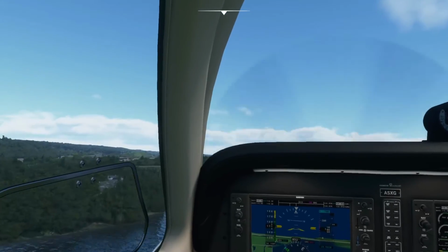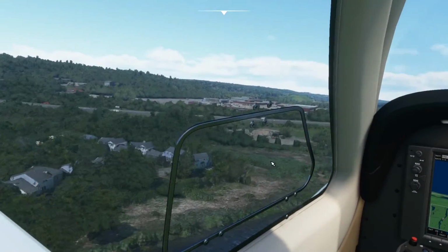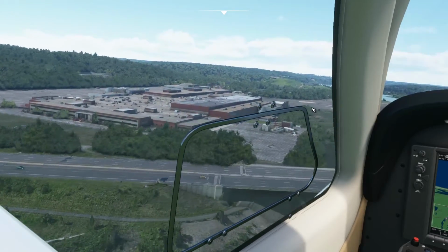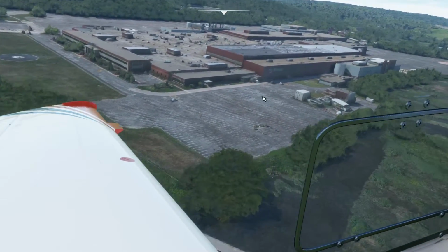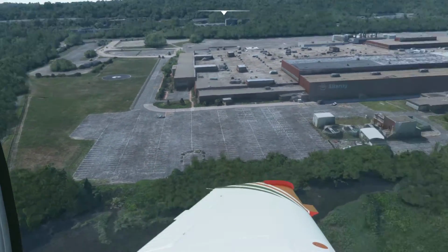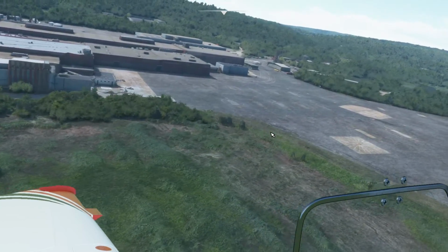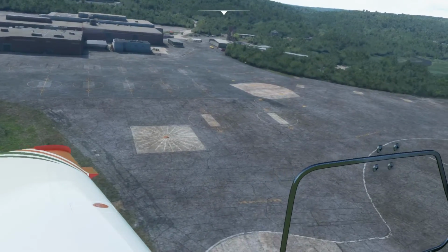And then on the other side, we should have Sikorsky, their main manufacturing plant in Stratford, which for the most part looks okay. I still have the old UTC logo there. They're actually owned by Lockheed now. And the runway, I guess, looks okay.